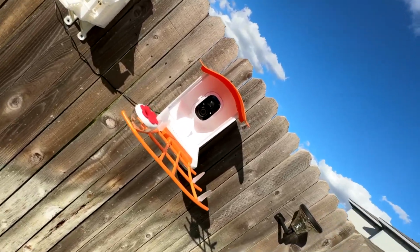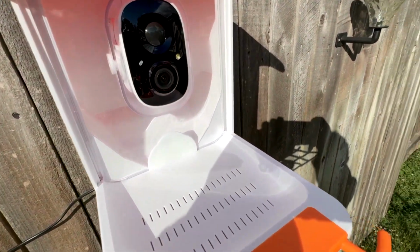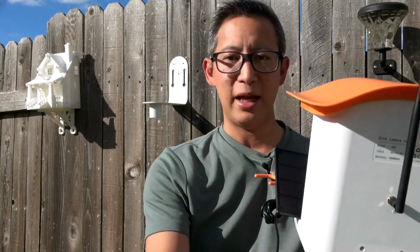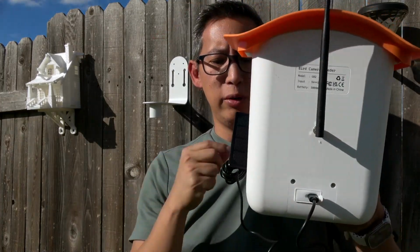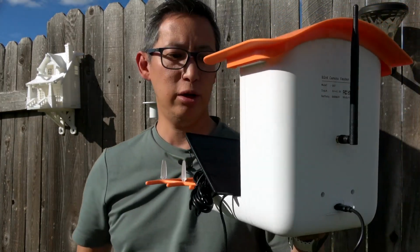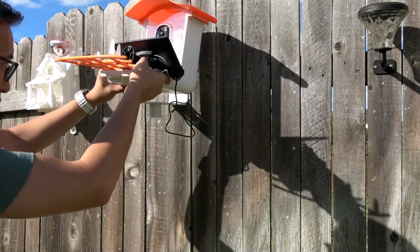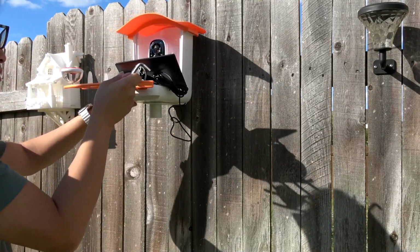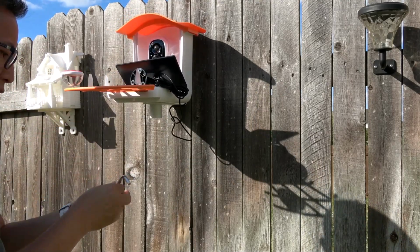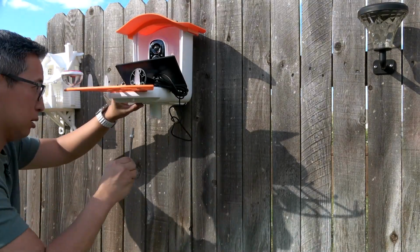Now, regardless if you are using the solar panel or the USB-C AC adapter, I would recommend you plug that into the back of the bird feeder itself first before you install the bird feeder. It just makes it a little bit easier and gives you a little bit more wiggle room. But once that's done, all you gotta do is mount the bird feeder. And we'll just place that there for now. Get the bolt ready and just screw that in.